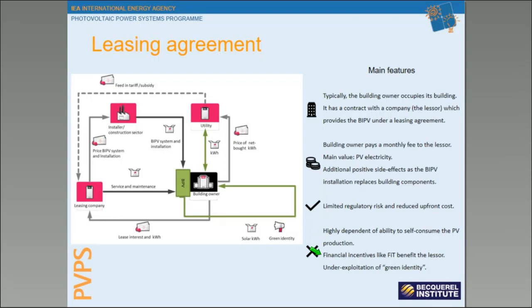Then another disadvantage is that in this case, any financial incentives would actually benefit the leasing company, because this company is the owner of the BIPV system. So in case of an increase of financial incentives, the building owner would not benefit in any way from this modification.